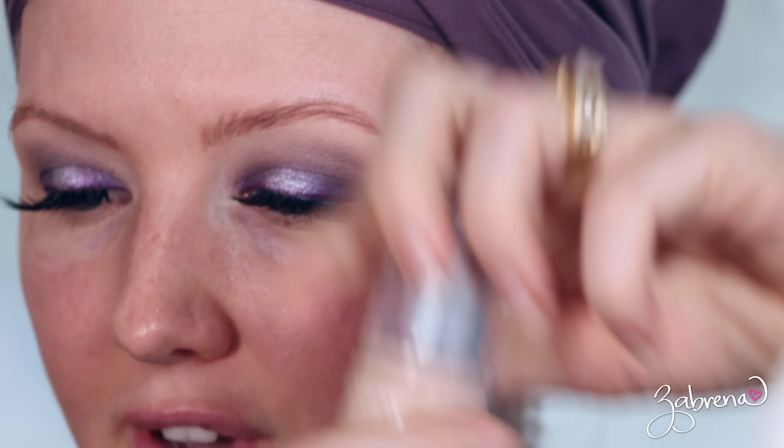Well, I'm liking these. I haven't curled them yet. So they're gonna look a little more lifted once they're dried. Right now I'm waiting on the glue to dry, but that looks promising. I'm liking them. All right, for the rest of the face today, I'm gonna go with the Revlon Illuminance foundation.